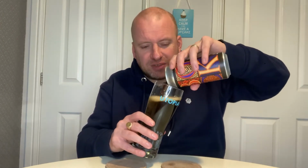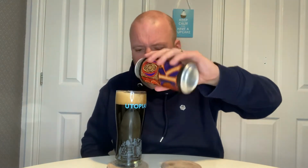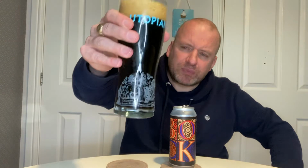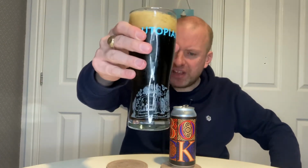But I really like the sound of this Bock. So I picked this up from House of Trembling Madness a little while back. So, into the glass, I'm going to go with a deep brown. There is a bit of a lighter brown hue to it, and we've got a tanned head on that. It looks like a Coca-Cola kind of vibe.